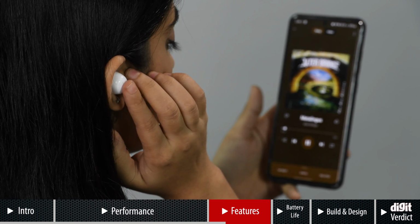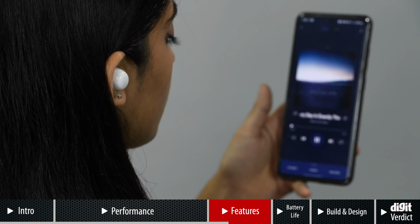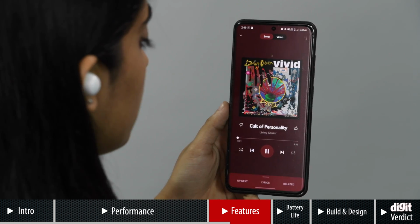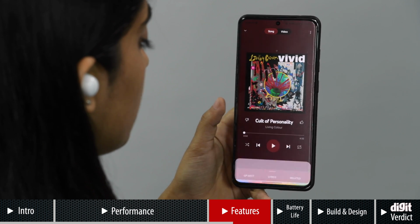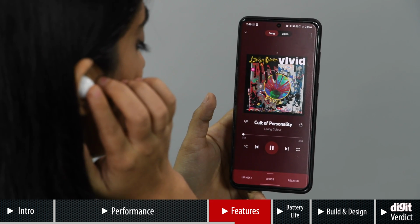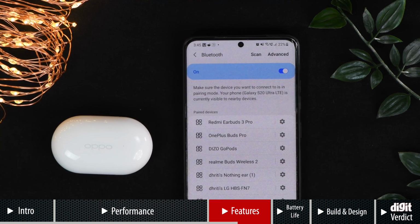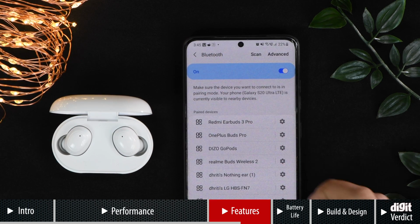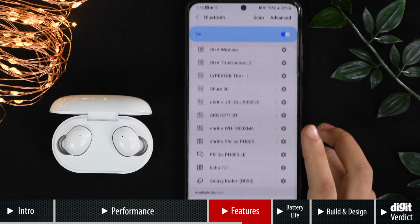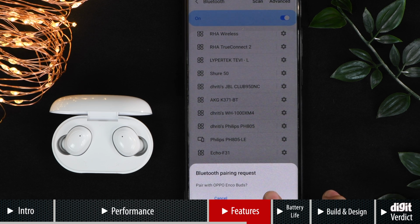The default controls don't have the voice assistant function, but it can be mapped to the triple tap command on either earbud via the app. The controls can be used to pause or play music, seek tracks, control volume levels, turn on game mode, answer calls, and summon voice assistant. Oppo phone users with ColorOS 11.0 or higher can customize their earbuds within the device's Bluetooth settings itself without having to download the app. Also, when connecting the Enco Buds with a few Oppo phones, you get a quick pairing pop-up window.